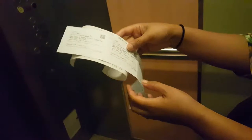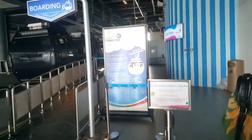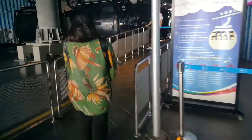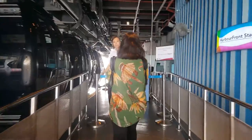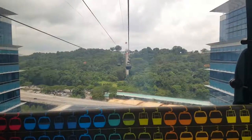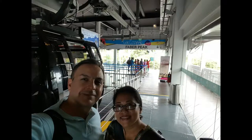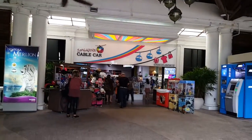So we have our tickets for the cable car. We're going up to Mount Faber first, and after that, we're going to Sentosa Island. Yes. It is not here. Thank you. I think it's moving. Pretty. Here at Sentosa Island, and this is the top part.